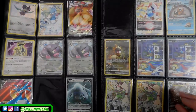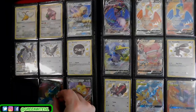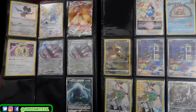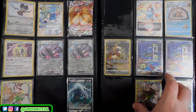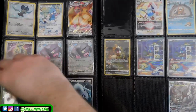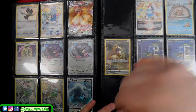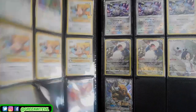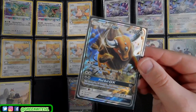Now let's see. Salamence. Put him there. Smeargle. Here. Non-copyright Lord of the Rings character that's a painter now. Put that like that, and then Tauros GX.